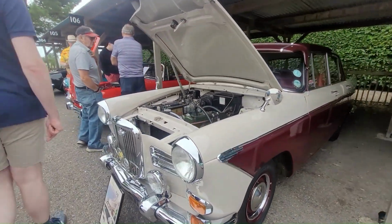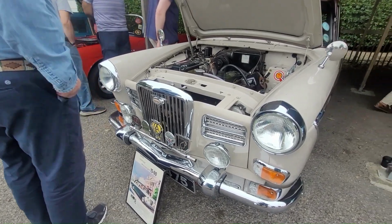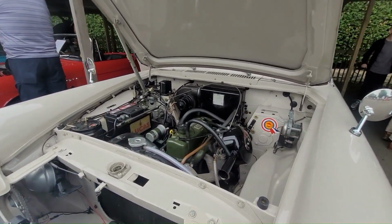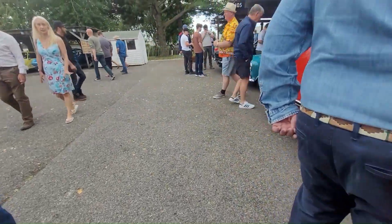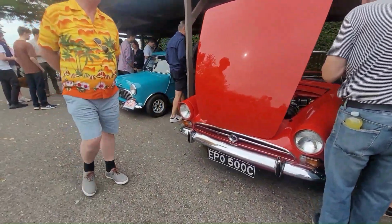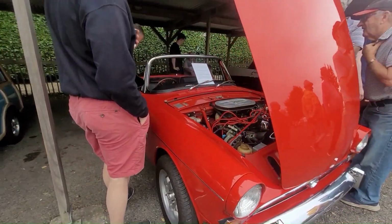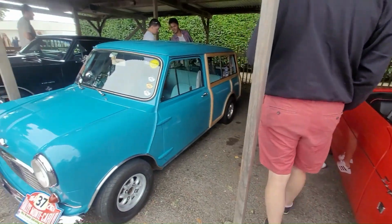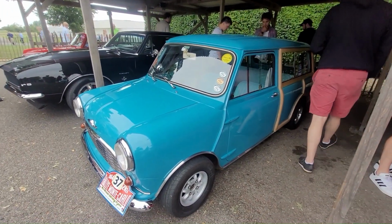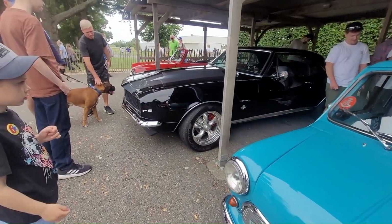This is a Wolseley 1560, which will have a B series engine as opposed to the Morris Minor's A series. This is a Sunbeam Tiger, I think. And then next to it we've got the other Mini Countryman. We saw a red one earlier. This is one I've seen before.